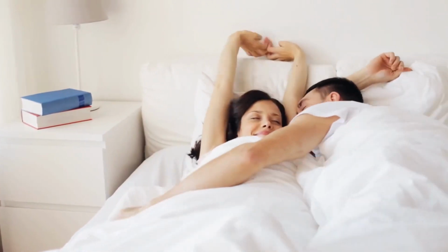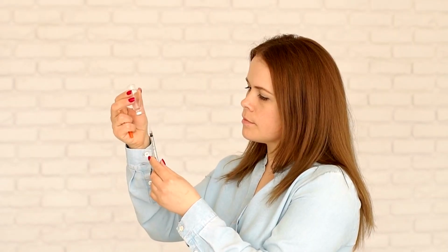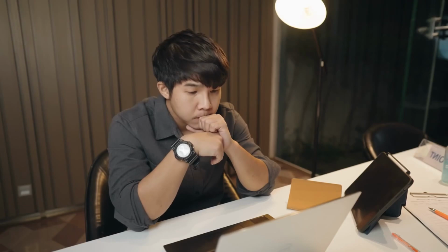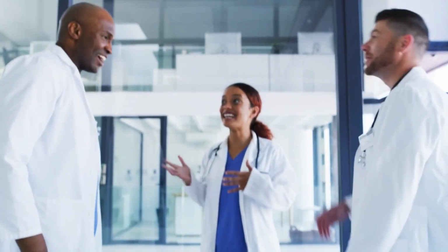In the honeymoon phase, it might seem like the condition is improving because the individual can reduce their insulin doses. However, this improvement is temporary, and the underlying condition remains. It's essential for people to continue working closely with their healthcare team and adhere to the recommended treatment plan during this time.